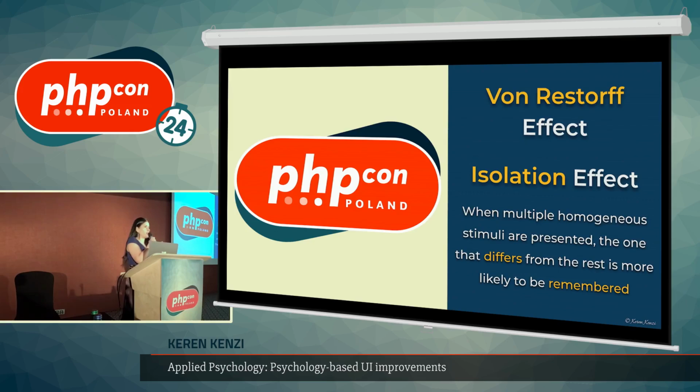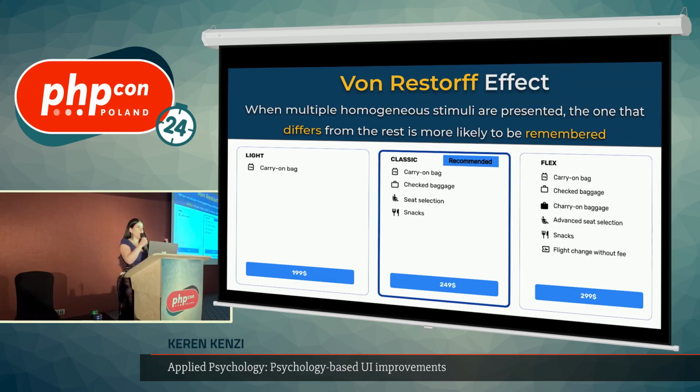So how do we take this principle and apply it to a product, right? Let's see an example. If we take a look at airline companies, we have several options to choose from. Which one do we remember? Which one will stand out? The one that has the recommendation tag, right? It's not only airlines, it's also in other products that give you a recommendation. The recommendation really stands out. We usually have a tag, usually a bigger border, and stuff like that.